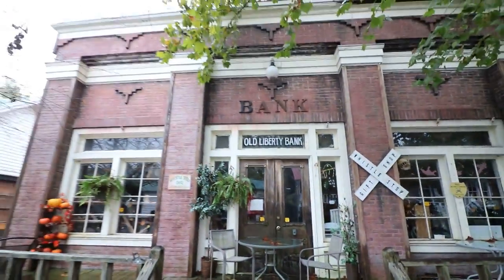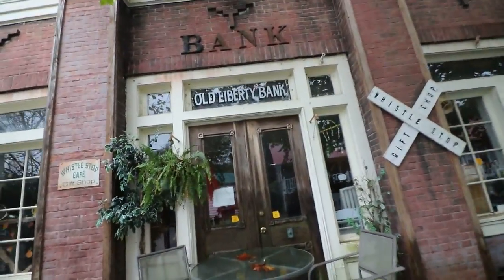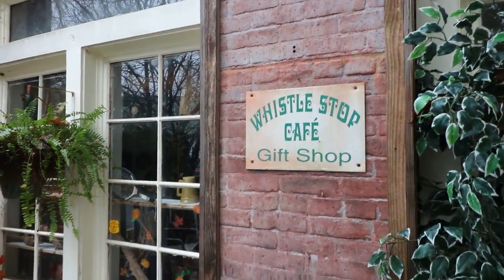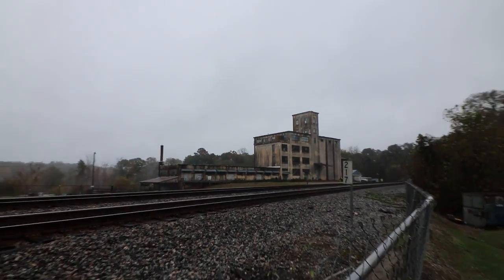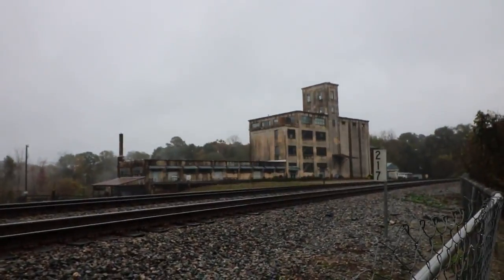It's the old bank, although I don't believe it is currently a bank. It is instead a gift shop themed around fried green tomatoes. This big factory right here, there is a clear shot of it in the movie, like kind of a mood setting shot, but I don't know exactly what it portrays in the movie.